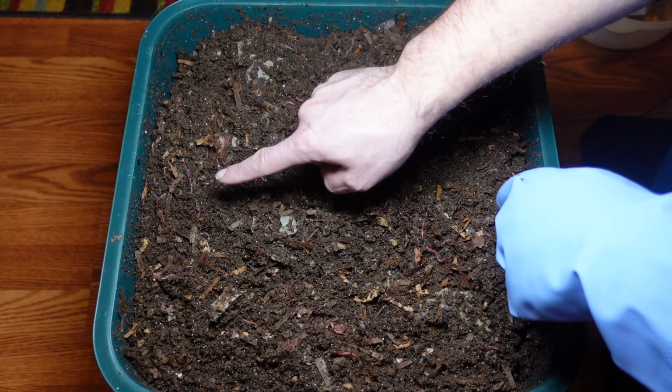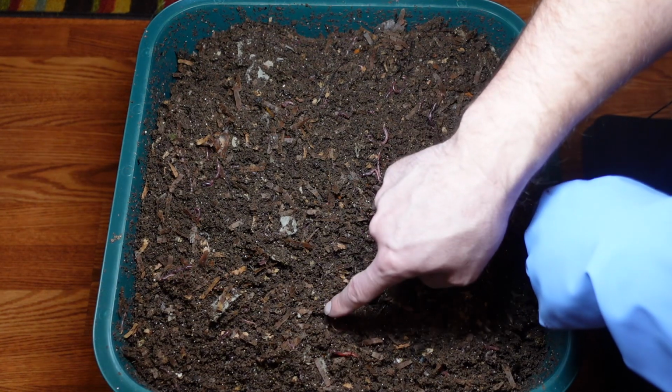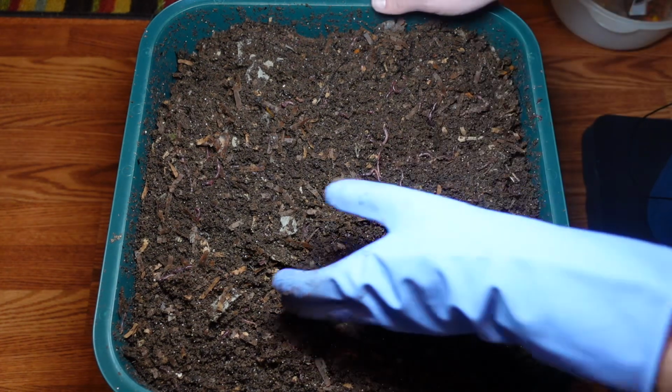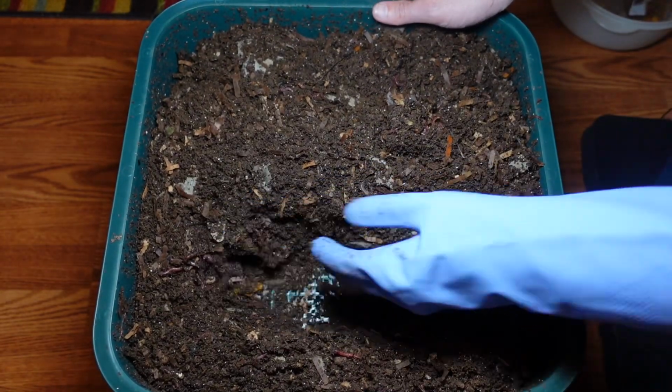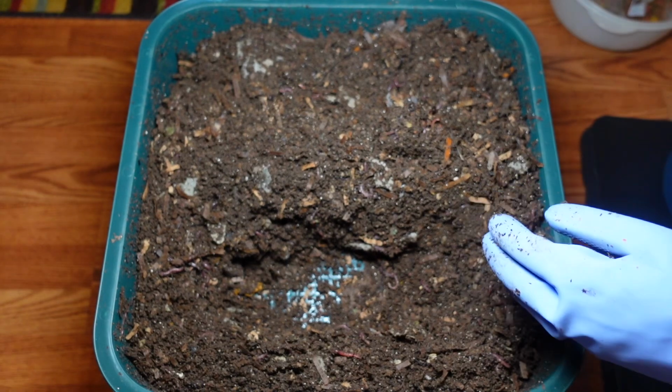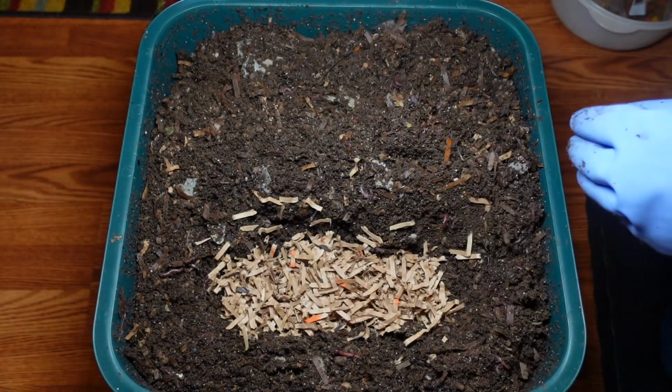First feeding when I started moving was over here. Then I just did here. So now I guess I'll do the spot closest to the camera. Add them some fresh bedding.